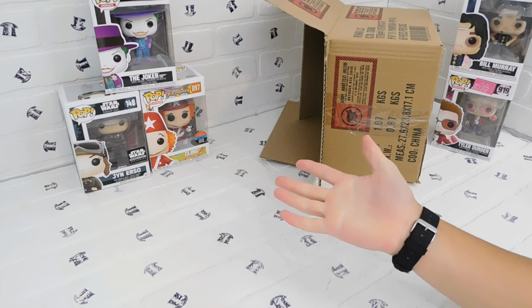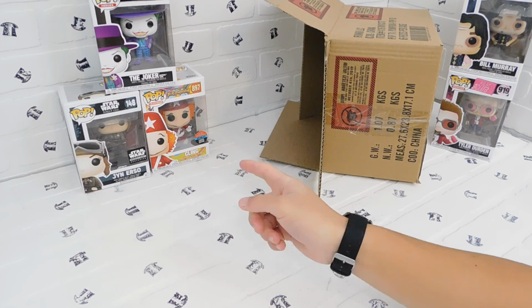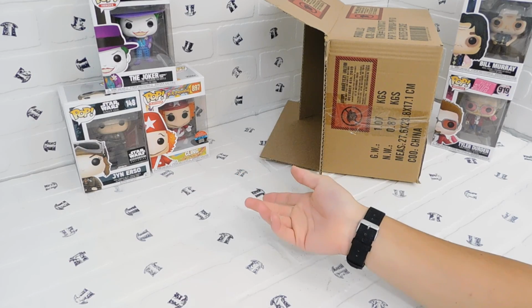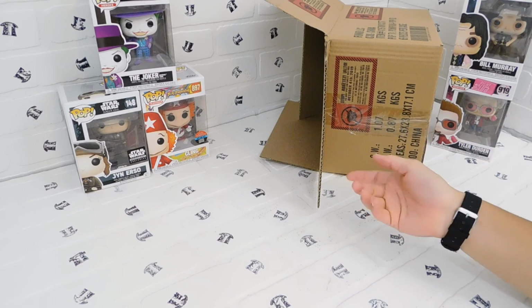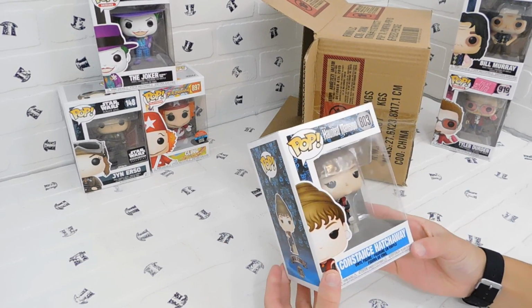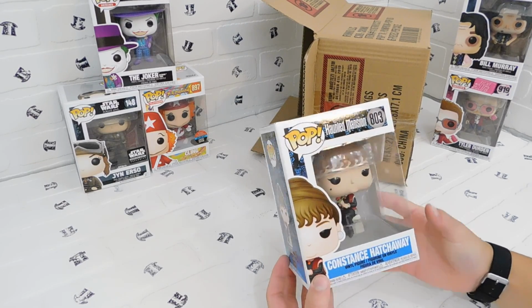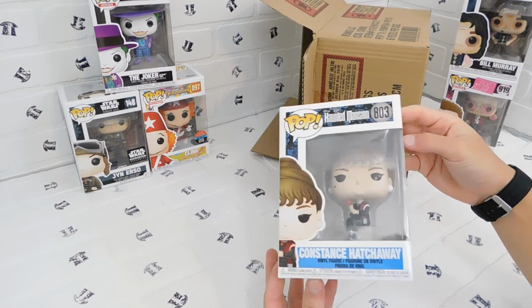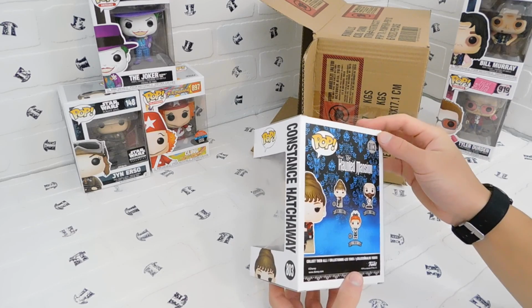Now it's time for the last one. We already have our two limited editions over here. So the last one should just be a common, unless they decided to be very nice with me and just give me a nice one. And we got Constance Hathaway from the Haunted Mansion, number 803. Box looks to be in great shape.